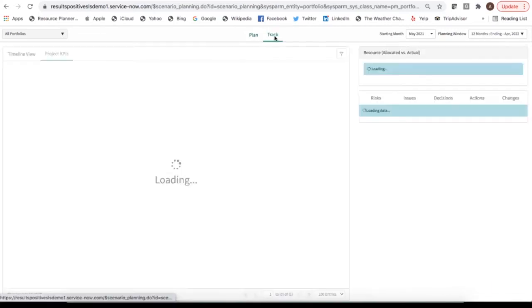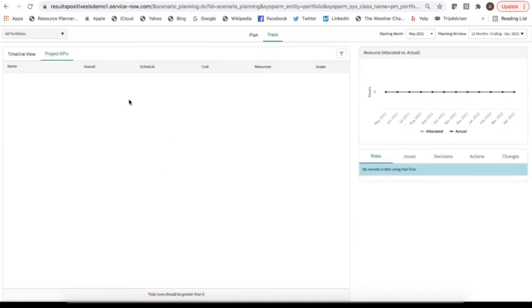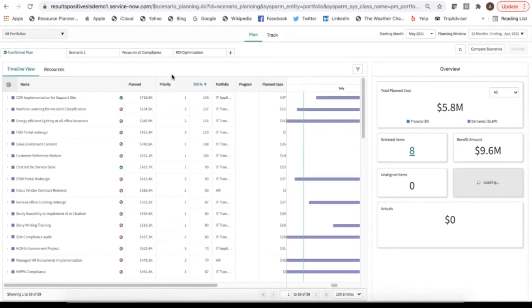The tracking capability here was already existing. I don't have good data in this demo environment. This is really only looking at projects because it's looking at those in-flight projects and looking at the overall health and the high level health indicators around your schedule, cost, resource, and scope. So, but here from a planning perspective, you have some of those new capabilities that we just mentioned here in the Quebec release. So Sean, I don't know if you have any questions there on the scenario planning. If not, I'll continue forward.